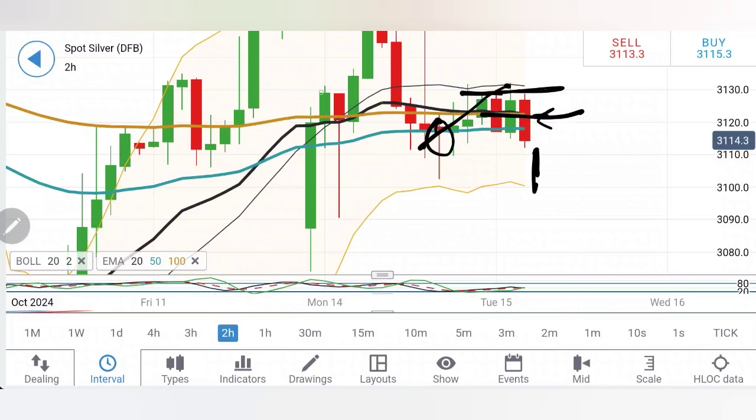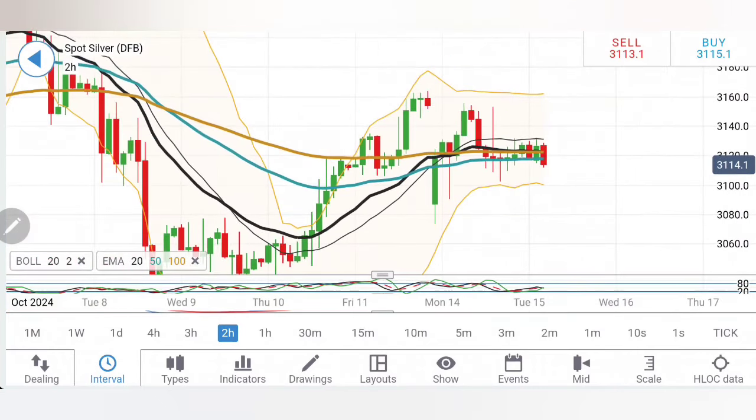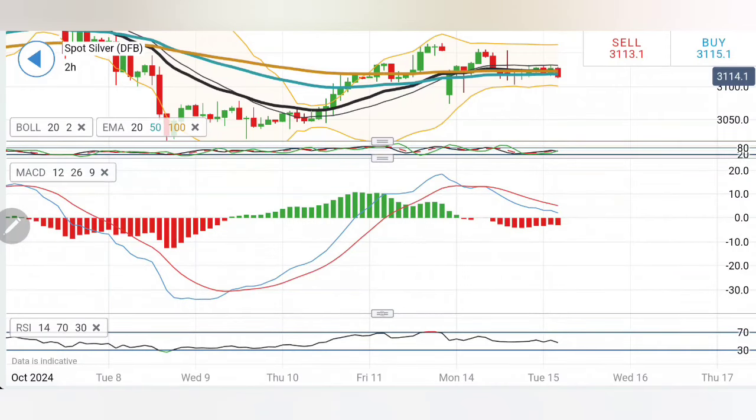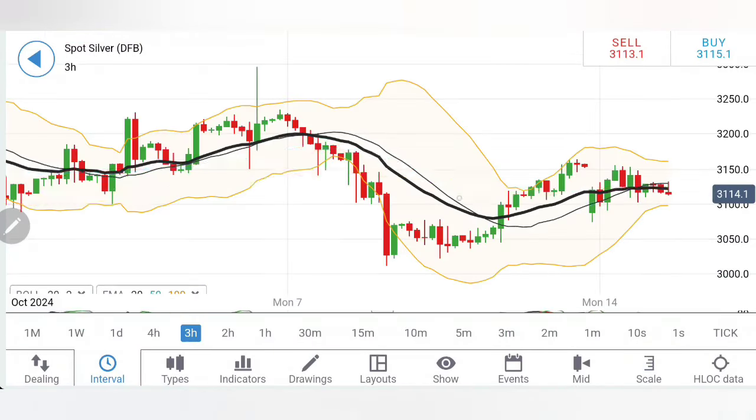I will wait for the next. Now with the next candle, the price is trading below 31.10 and 31. We can say it is going to crash further. So yes, keep a check on this. The stochastic has retraced now, looking down. MACD is trading bearish and the RSI has dropped here.